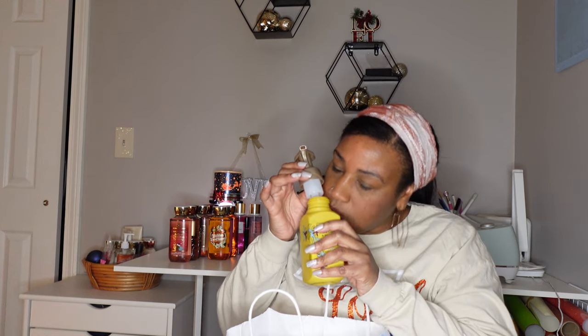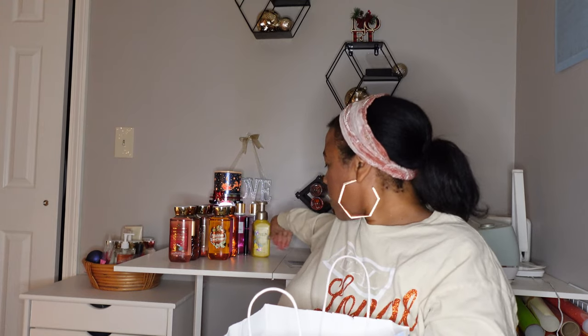Sun-kissed orange, autumn blooms, and creamy vanilla. They didn't have many soaps on sale at my stores. All the soaps are still 50% off. They had no 75% off candles. This smells so good. It just smells like a citrus vanilla. It smells very good. So, got that. That'll be nice in the springtime.